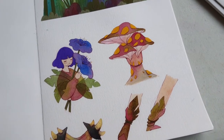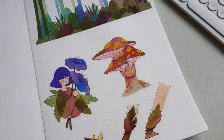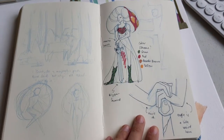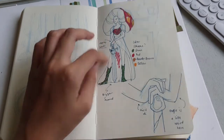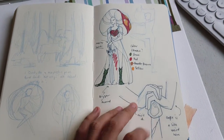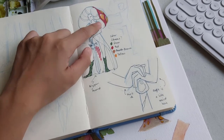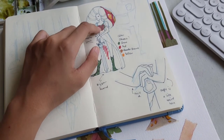Before I did these, I did some sketches on another sketchbook. These are a couple of preliminary sketches that I did. And I sketched out this standing person that looks very regal almost. So I wanted to try painting her, what do you call this? I don't know what this is called in armor terminology.